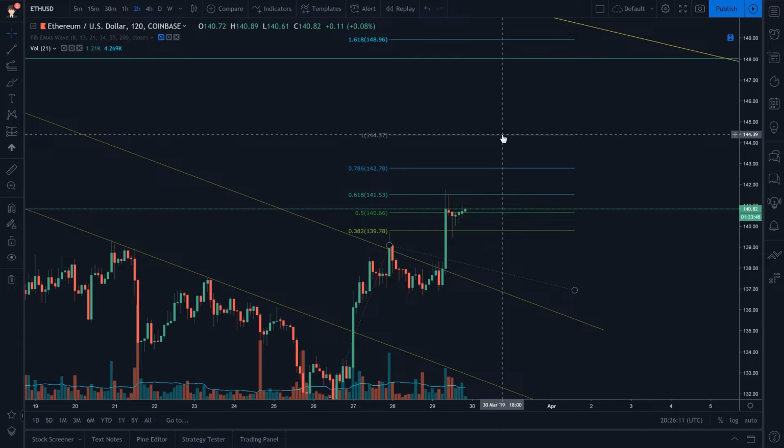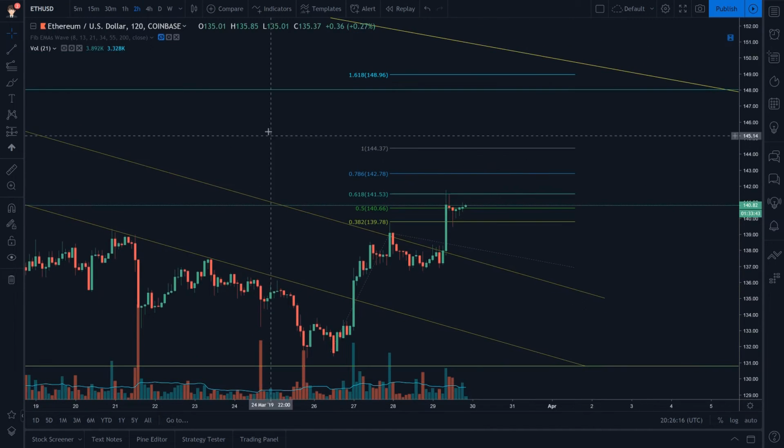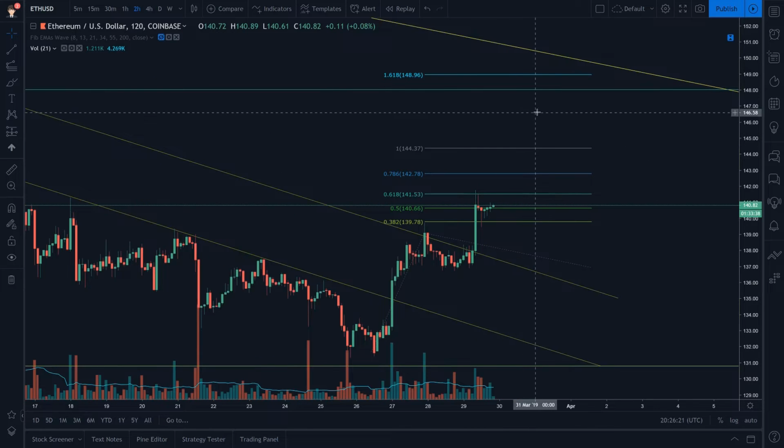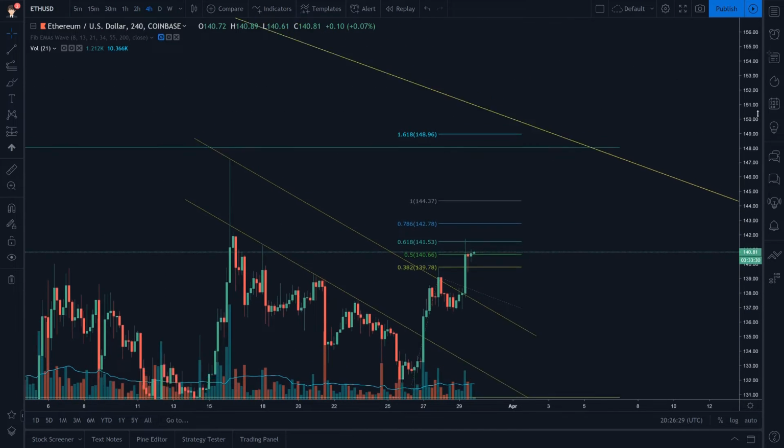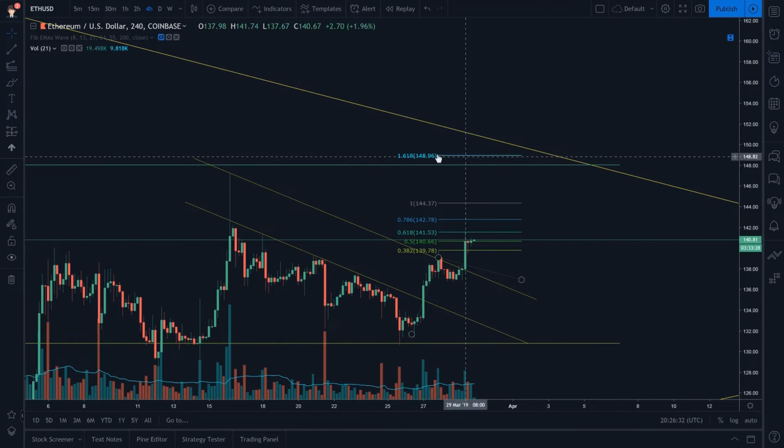Wouldn't be surprised to see 144, so that'd be another $4 increase before we maybe retrace back down to this 618. But ultimately we're seeing some confluence here with our trend line. Let me just go to the 4-hour chart. We're seeing some confluence here with this major trend line that we've been looking at. This is our weekly trend line that we showed in the previous TA, and we're seeing some good confluence here with 148 up to the 150 range, to the 168.